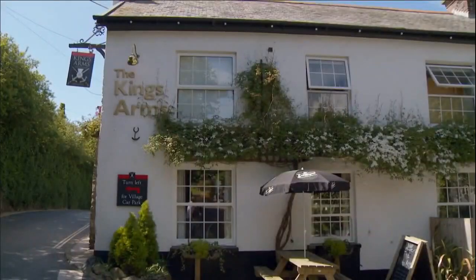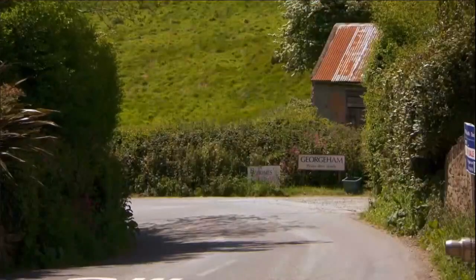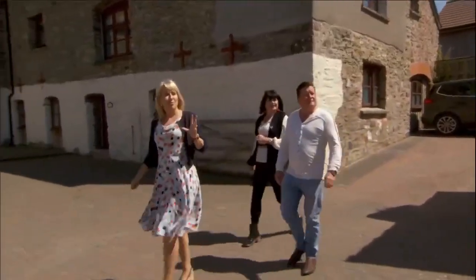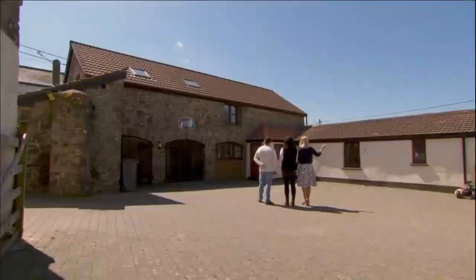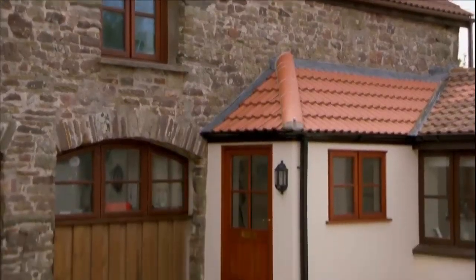Back in Georgium, there's a local pub surrounded by pretty cottages, and on the edge of the village is house number one. So our first property here in North Devon, it is a converted barn, and this is your property. Right. Okay. Interesting. Completely different to what I was expecting, but I can't wait to see inside now.